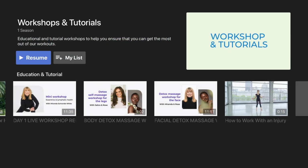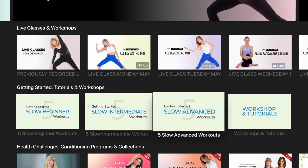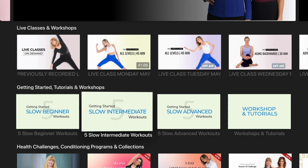But I do recommend this section. Again, a lot of people don't even notice it until they've done workouts for a while, or they never even know it's here. But it's in the second section, the last, I guess, tab, last box, far right.